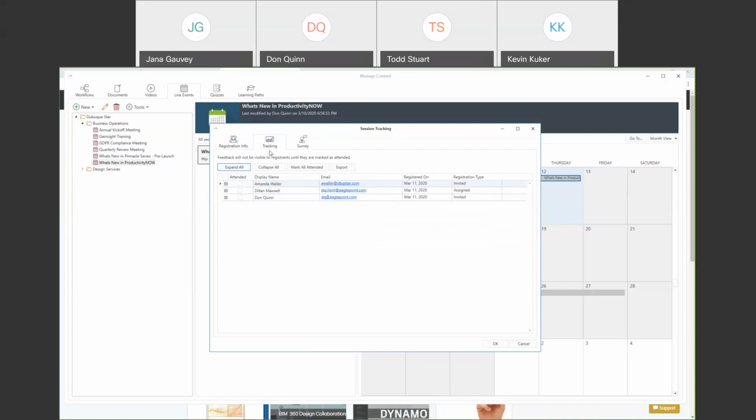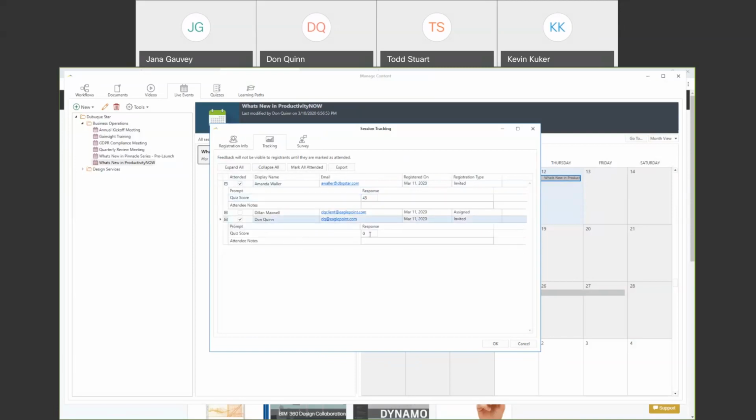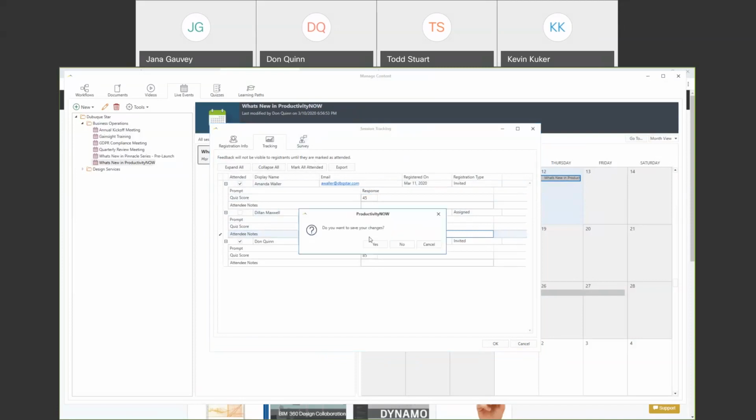Once the event starts, I can also use this as a way to track who's attending. So I can use a check mark right here to say that these persons attended. And if they did attend and they took a quiz, I can come in here and put a quiz score. I can just use that quiz score as a way to log that information. And then if somebody didn't attend, I can put a note in here. Okay, so I can just track some information. And then at the end of my event, go ahead and save.